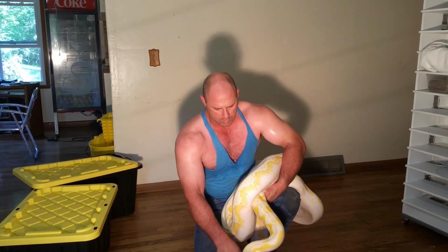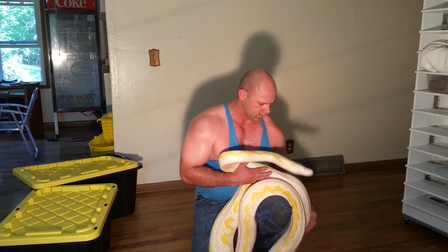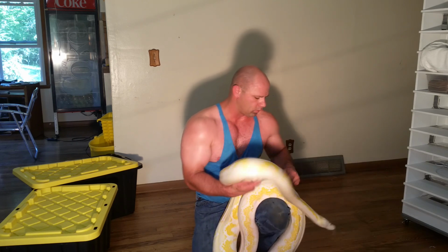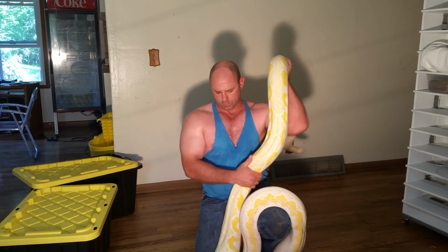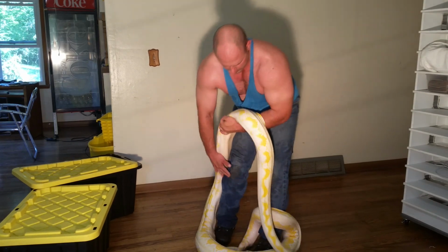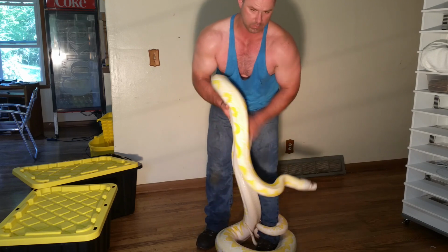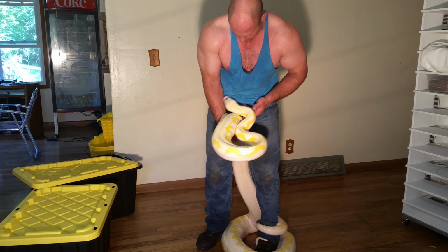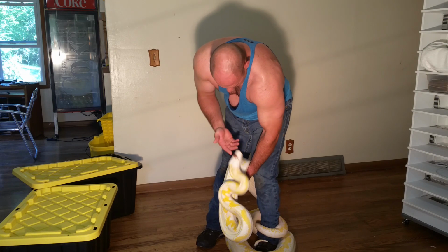And also you can see she's bumped her head and got a little scab on her head, so hopefully within a couple more sheds that will heal up. She's got a beautiful head on her. It's all pretty solid white. And she's around, I'd say, going on 15 feet now. Hopefully that little scab on her head will clear up within the next shed. That's just from pushing a little bit. It's no biggie.